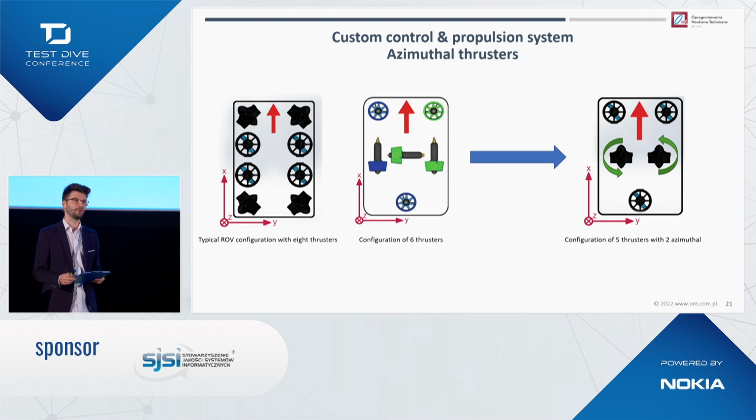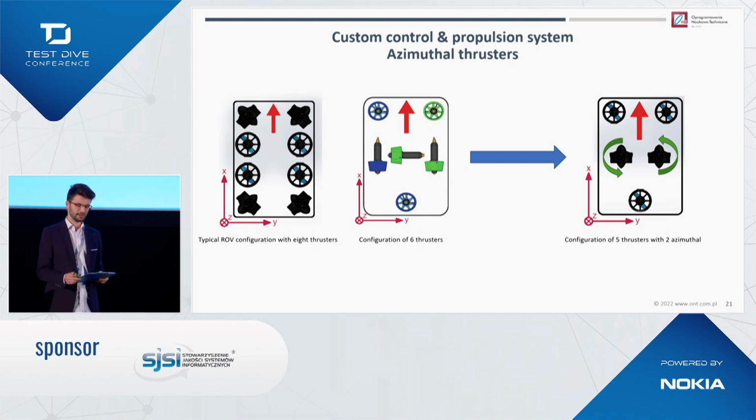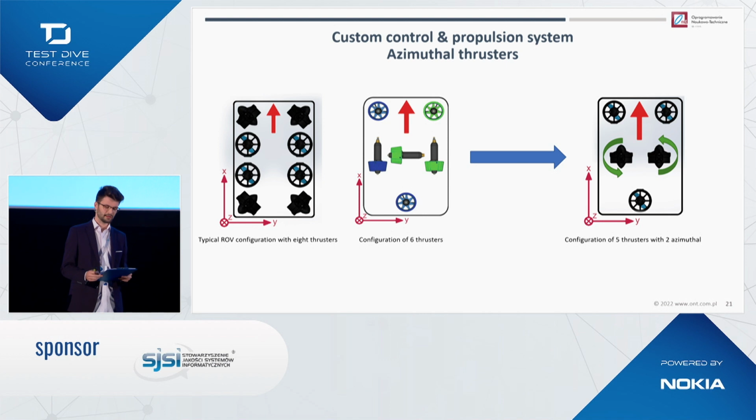Our team was developing a project for which low and optimal energy consumption was crucial. So to lower the number of high-power motors and to eliminate force cancelling, we developed a system with 5 thrusters, of which 2 were azimuthal, ones that can rotate. They perform thrust vectoring and generate force and torque in different directions.